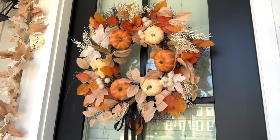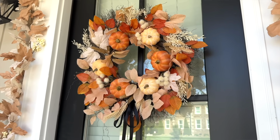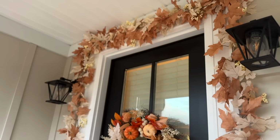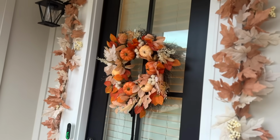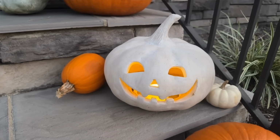And then on the front door, I do have a wreath from Walmart that I think is so beautiful. It's one of the best wreaths I've ever purchased from Walmart. And then around the door frame, I have some garland from Walmart. So Walmart just knocked it out of the park this year with their fall and Halloween decor. So overall, I really wanted this outdoor space to incorporate elements of fall and also Halloween and be done in a chic way. And I really feel like we accomplished that.